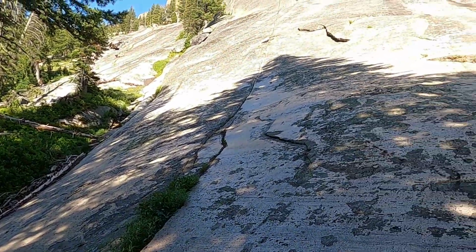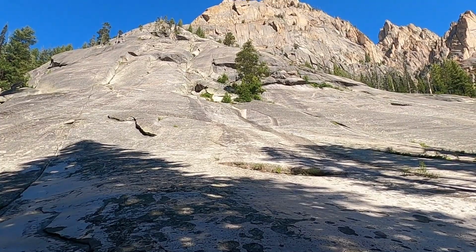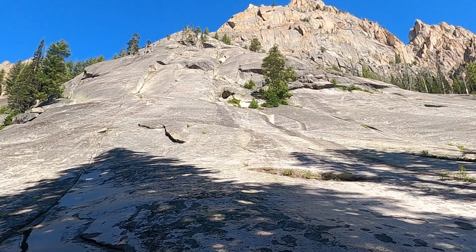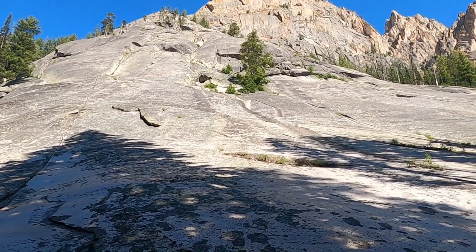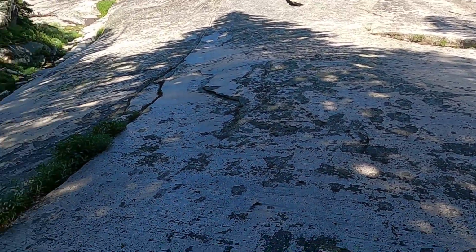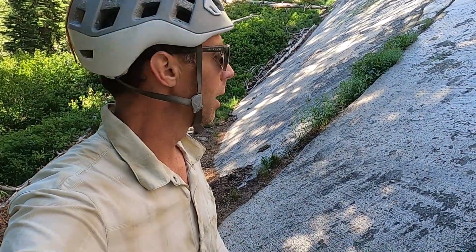Welcome to Redfish Canyon in the Sawtooth Mountains of central Idaho. Looking up here at a beautiful buttress, a climbing route, an area known as the super slabs. We're gonna do this 7-pitch route today, take you with us as we go from pitch to pitch, looking at the rock, the geology, and pointing out any of the cool things along the way. Thanks for joining me today on this little geo adventure. I'm geology professor Shawn Willsey.